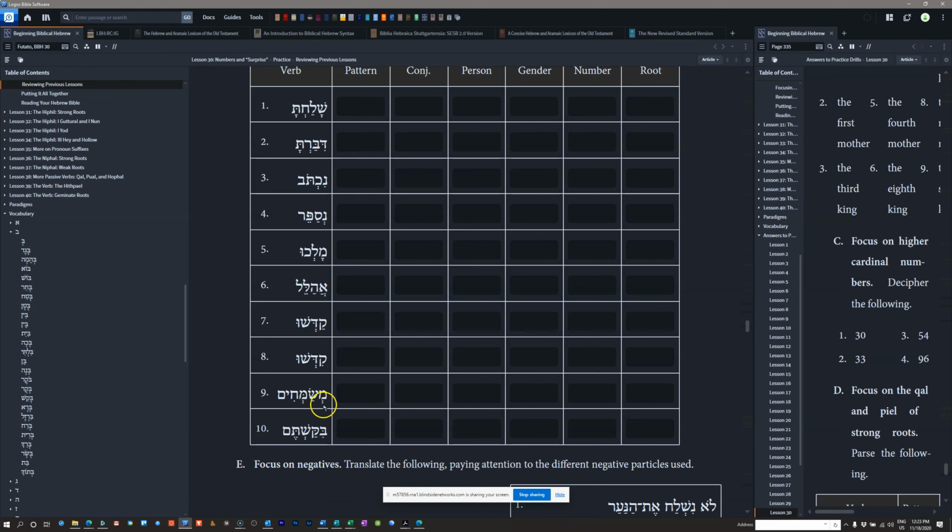Number 9, we've got a mem prefix. Now, unless this is part of our root, but if it is part of our root, then goodness, chet either has to be part of our suffix or we've got a 4-letter root. So we're going to take mem off as a prefix. We're going to go with samach as our root. And then we've got a heric yod mem suffix.